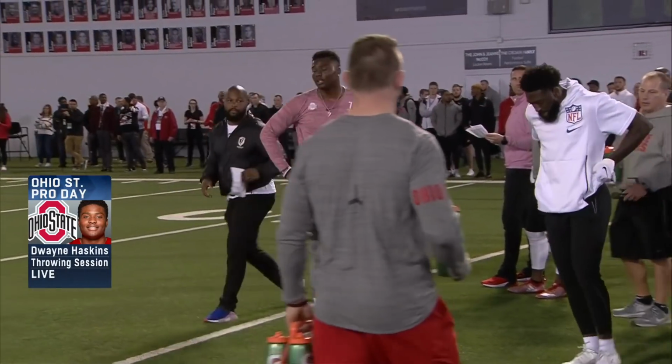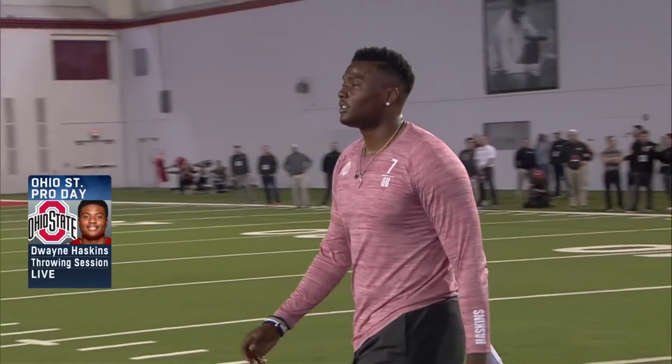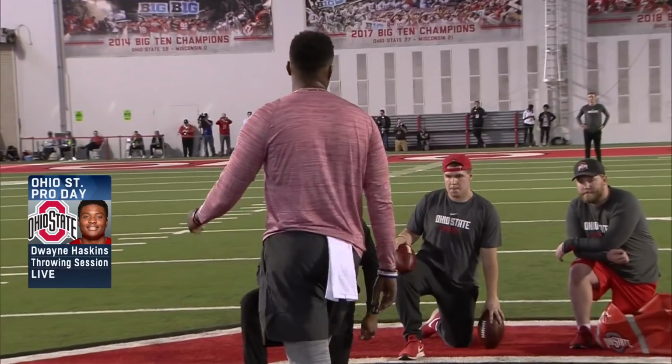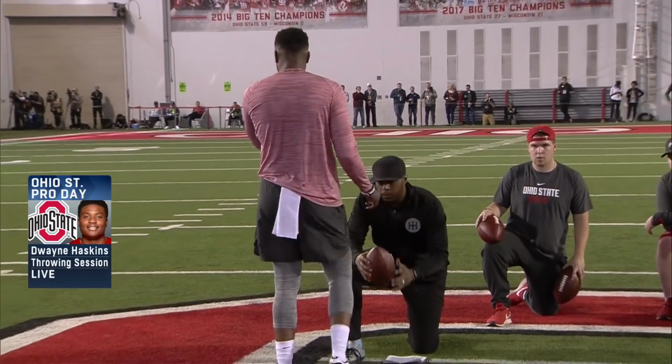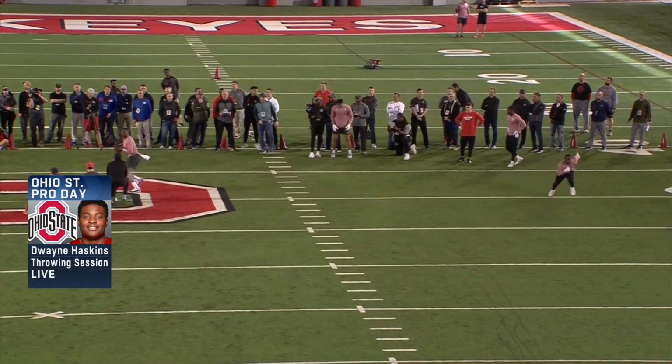You think about teams that are playing cover three, eight-man box, three deep safeties. It's a great route against that. Old school offensive coordinators love to see guys make these throws. And what you're doing is having a workout that is catered to the traditionalists. Those are pro routes.